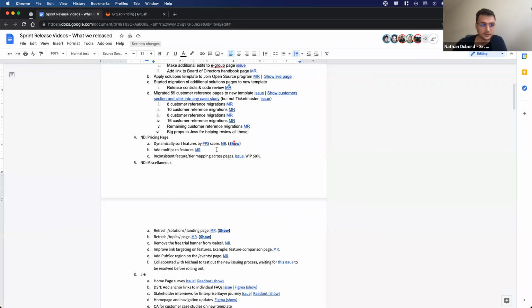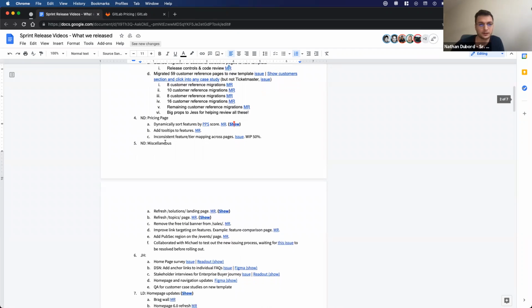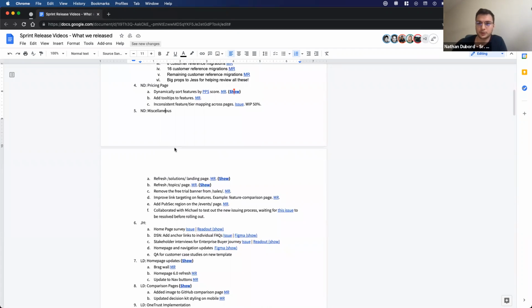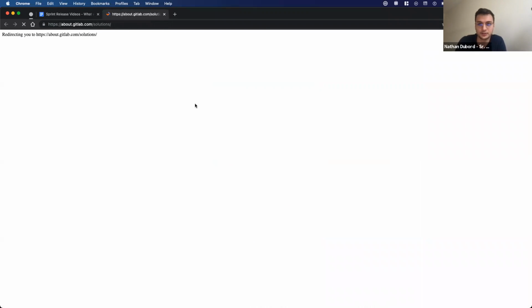The next one is there's an inconsistency between feature tiers and the tier mapping. So on the feature comparison page and on the pricing page, some of them are showing up under the wrong column. So I'm just in the middle of working through that with some other people. And then some miscellaneous things I did this iteration, the solutions landing page.